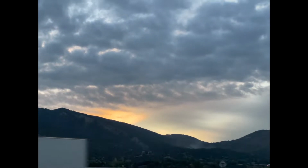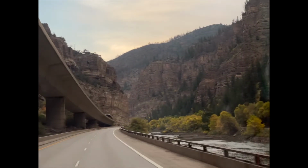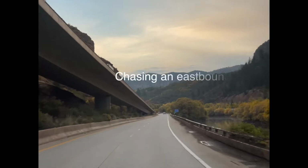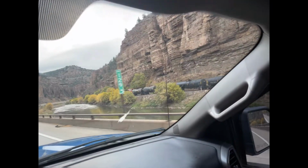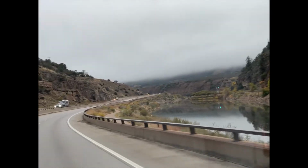I made sure to not make the same mistake that I had made coming into Moab. I took plenty of video and photos heading east through Colorado on I-70. Absolutely gorgeous. Even got lucky to see an eastbound train. It was at least a mile long, traveling through the Colorado River Valley.